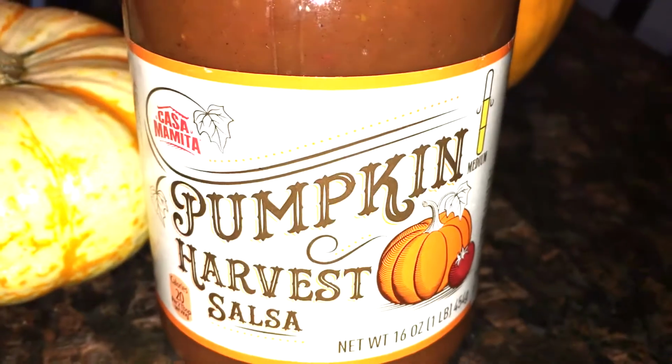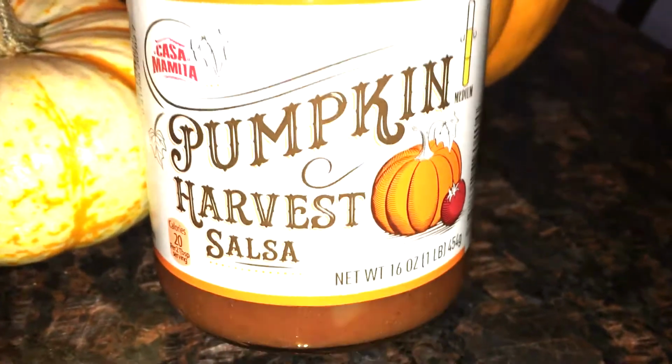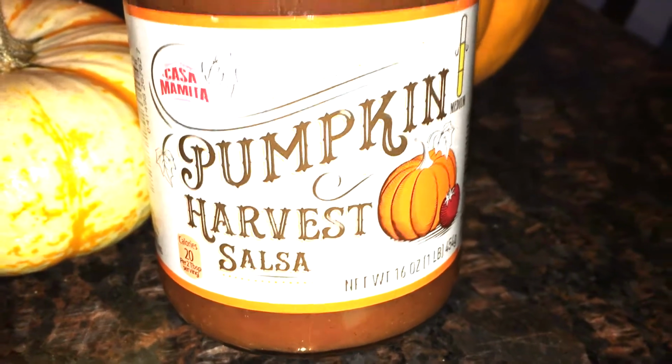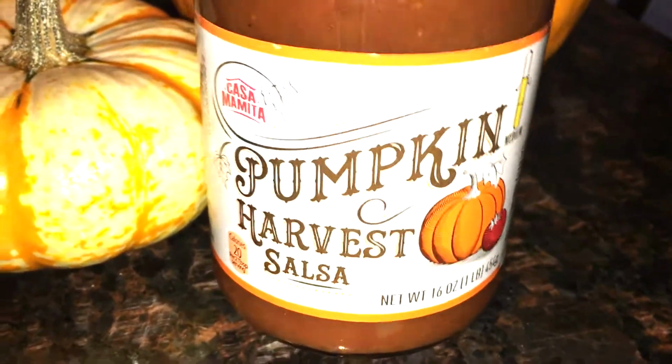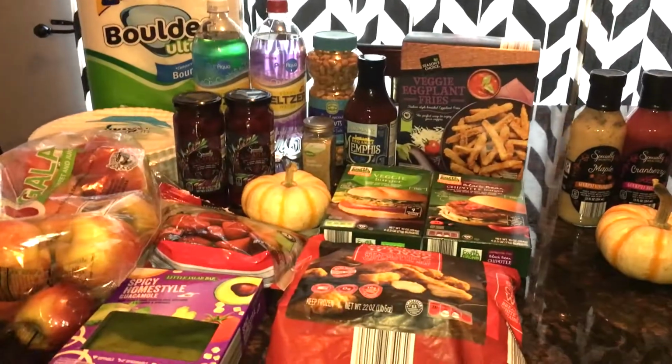As you guys know, we love Mexican and salsas and all that stuff. And I must be on a salsa kick because I bought 2 salsas from Trader Joe's. So I'm just going to add this one to it as well. So that was everything for my Aldi's haul.